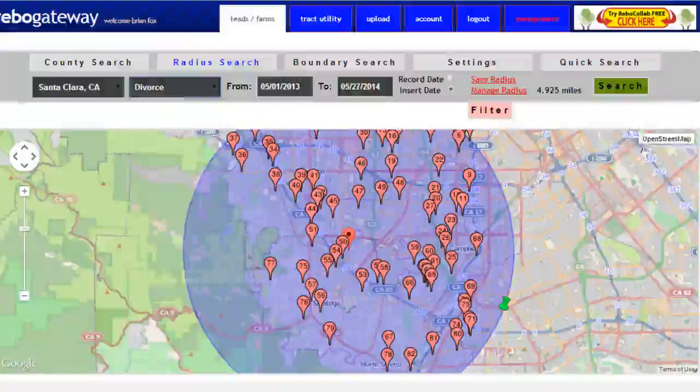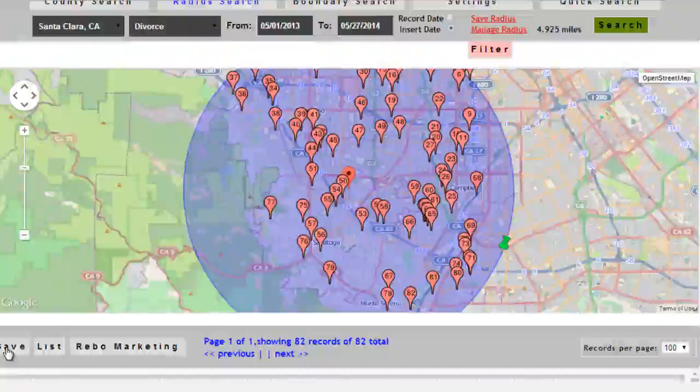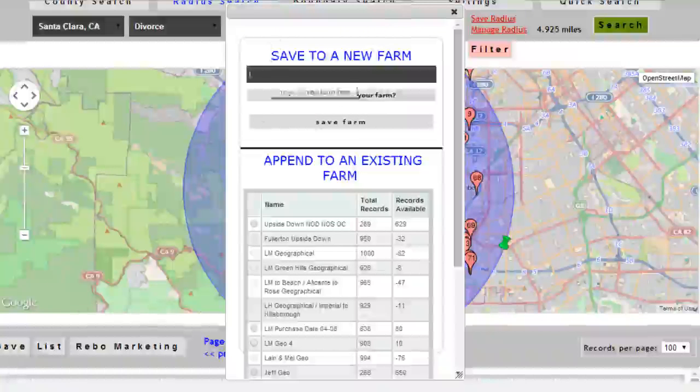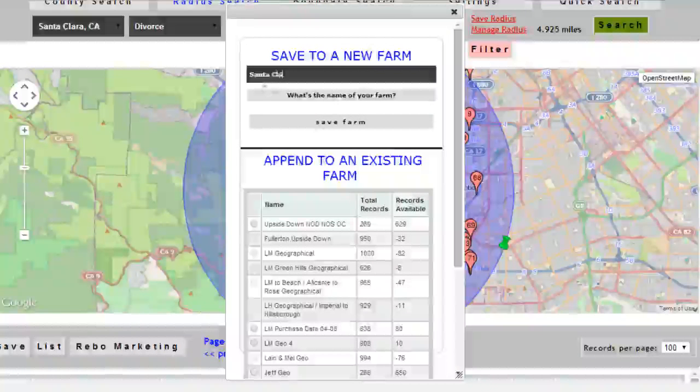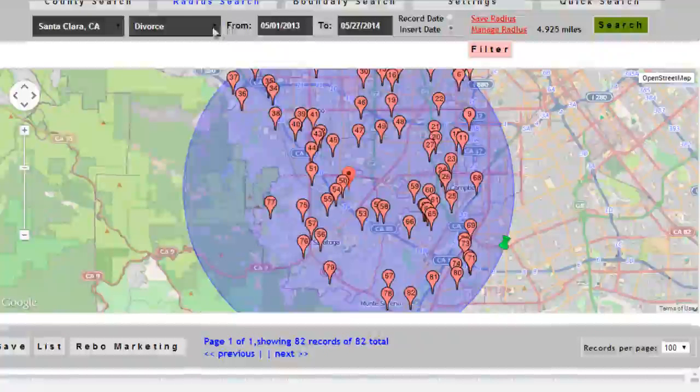The next step is going to be to scroll down, go to save, and save that marketing list. So in this case, we have 82 divorce records that we've put together. So I'm going to put here Santa Clara divorce and save that farm. Once that farm is saved, it can now be pushed to Corefact. So the first step is making sure that the farm is saved.